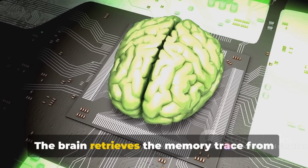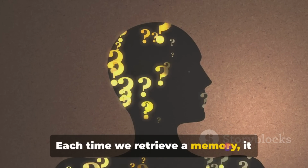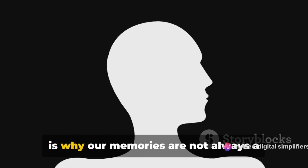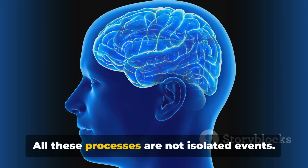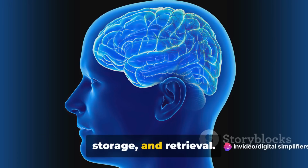The brain retrieves the memory trace from its storage site and replays it. This is not a simple playback, though. Each time we retrieve a memory, it becomes malleable, subject to change and reinterpretation. This dynamic nature of memory retrieval is why our memories are not always a perfect record of past events. All these processes are not isolated events, they are interconnected, forming a continuous cycle of memory formation, storage, and retrieval.